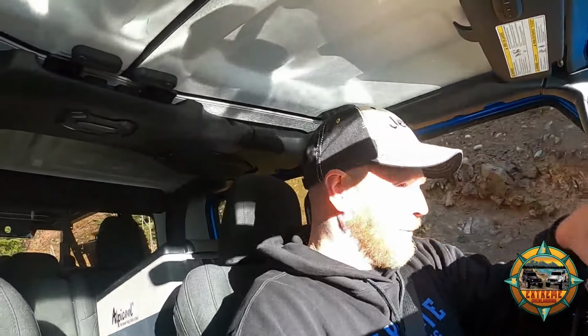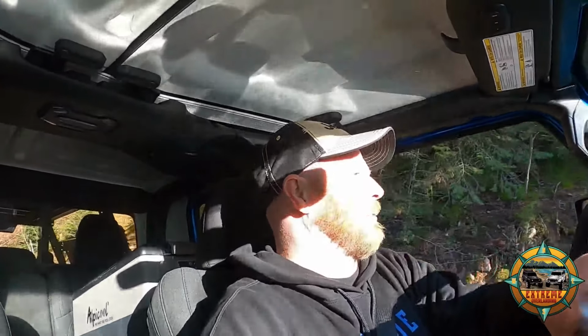And yeah, it's just more for the views, I think, than anything else coming up here. Like, you can see all of Chilliwack on one side. We can go up there. Over on the other side, you can see all of Harrison Lake and that. So it's really, really nice.